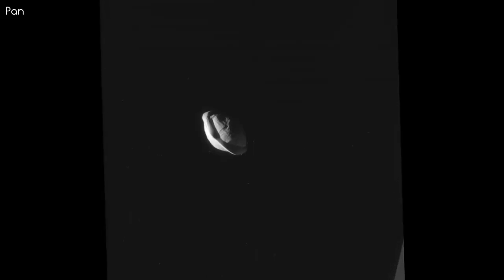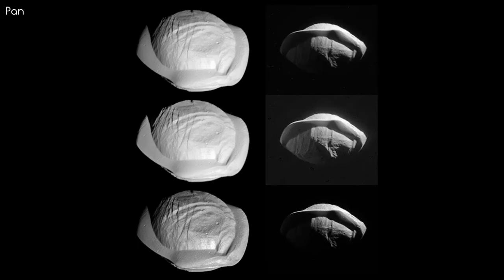A similar thing happens with the second innermost moon of Saturn, Pan, at 30 kilometers wide and found in the Encke gap. Any particles from the rings that stray into the 350 kilometer wide path get swept up by Pan. This keeps the Encke gap steady and constant.